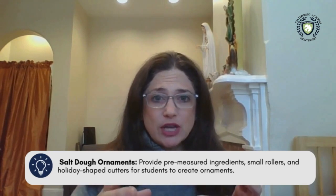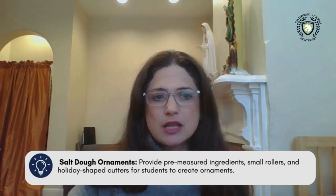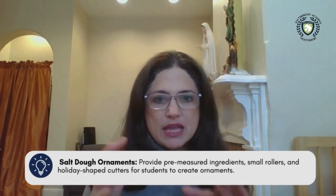I love doing salt dough, and what I do with the salt dough when we do it here is I make it ahead of time, and I make a huge batch of it, and then I separate it out. Let's say I want to have this on the shelf, I divvy it up for the amount of students I have in the classroom, right? So if I've got 20 students in the classroom, I would divvy that up to make sure that there's enough for the 20 students. And I might put out 5 of them a day and keep the rest of it in the refrigerator.